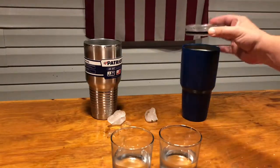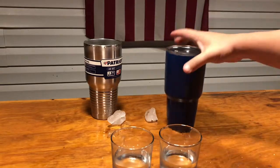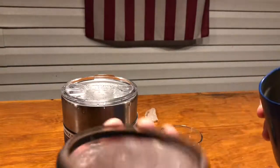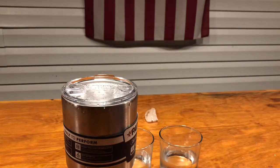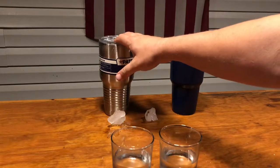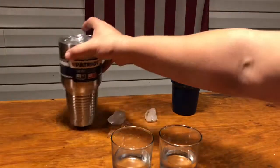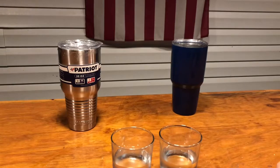You know, they still did pretty much as good. And to give the Yeti some credit, this is at least a 2-year-old Yeti. I'll even give the Yeti a little bit more credit. Sure, it's held up pretty good for 2 years. Everything's still in pretty good shape. But at the end of the day, that's 16 bucks and that's 30. So hey, I'll take one of these bad boys over that name brand any day.